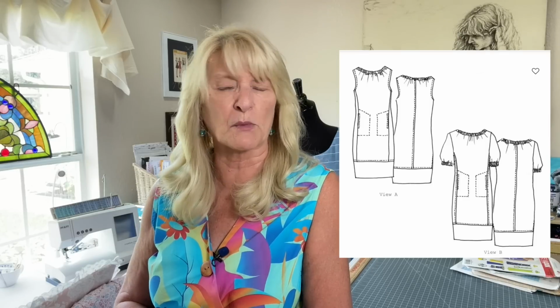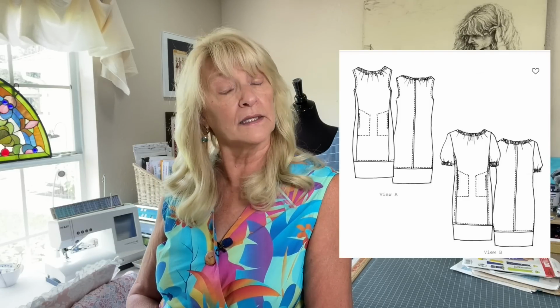But I thought maybe I need to give Tessuti patterns a different try. Pick another pattern. Pick an easy pattern that might be something that I might like and that everybody might like. So I picked the Ray dress. I don't remember if you can hack it into a top. You might be able to do that. I can't remember. But I thought, yeah, that might be a good idea. So I bought the pattern, full price, no sale or anything.